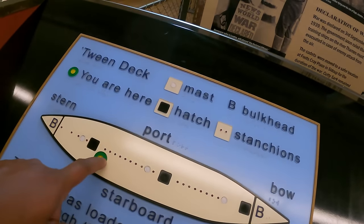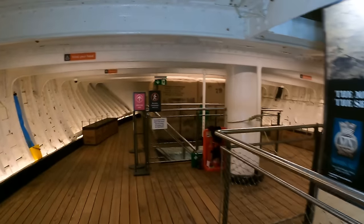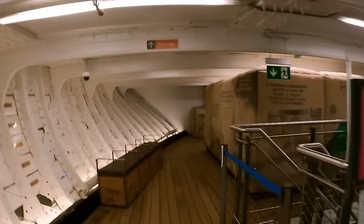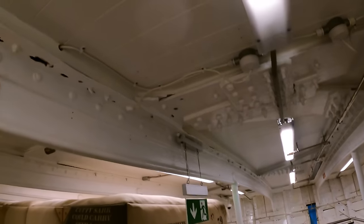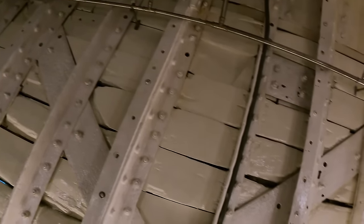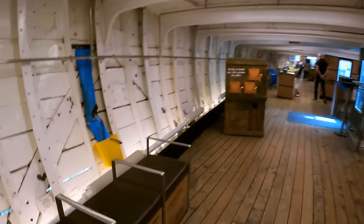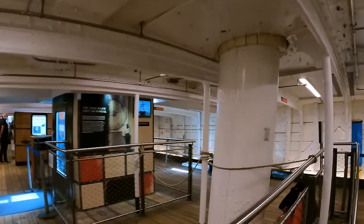So I'm here right now. Hatch. Thank you. So another ladder here. This is how it looked. Let's go to the next deck. See the wooden bits. See how they have built with nuts and bolts. These are basically metal beams, and in between you have all these wooden planks. So pretty much this has been a nice ship. Yes, it's all made out of metal.